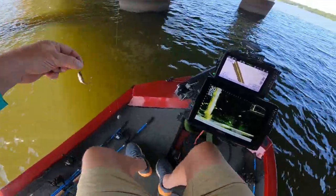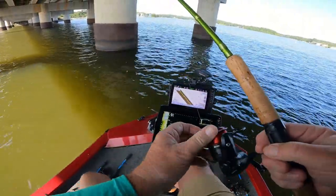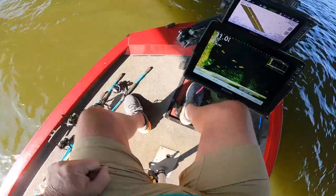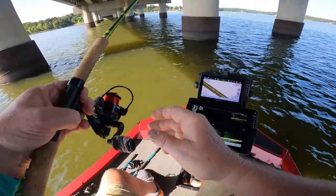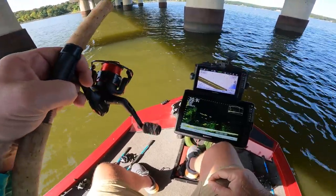We're gonna call him Henry. Henry's gonna go to work for us here. No disrespect to Henry's name. I know some of y'all might have a name with Henry, but heck. I'm gonna get personal with these minnows here. But I'm gonna talk it up. We're gonna catch something.